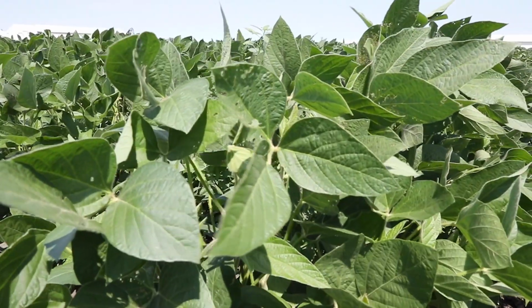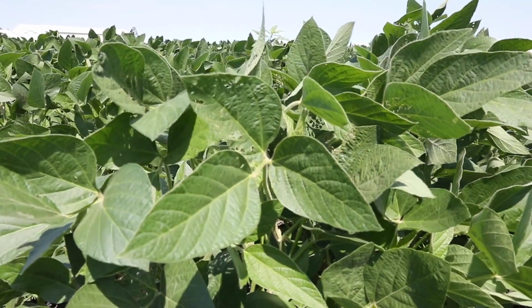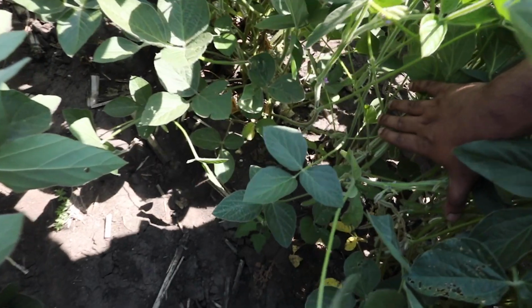That will allow us to create a tool that will help farmers and plant breeding programs predict end-season yield to a good accuracy, and that is great for breeding programs because that's going to reduce the cost of labor and help us gain better accuracy in yield prediction.